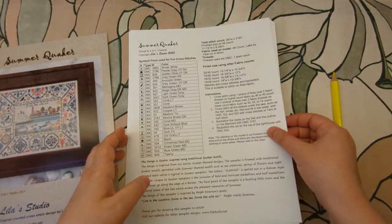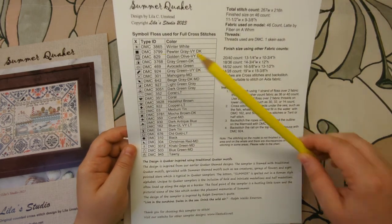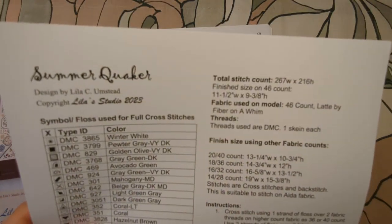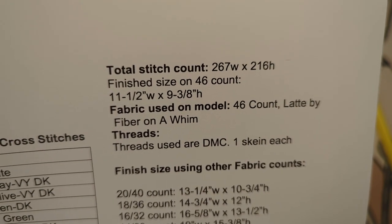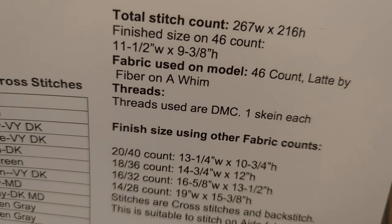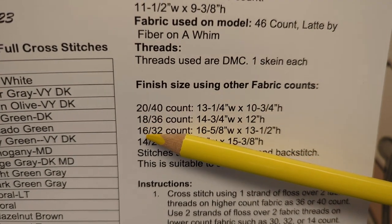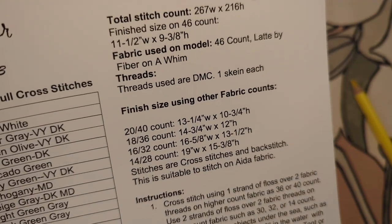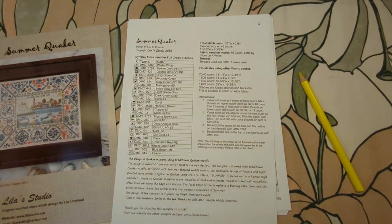Let's look here. This is the symbol floss that I used. These are in DMC. The designer of this chart recommends that one uses 46 count even weave. I don't like even weave. I am gonna use something else, and she recommends also other options, if you want to do it in 18 count, 16 or 14 count. And I am probably gonna choose this 16 count.